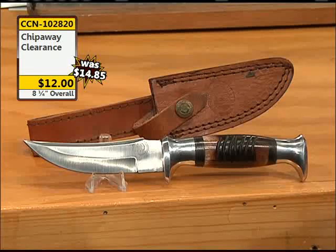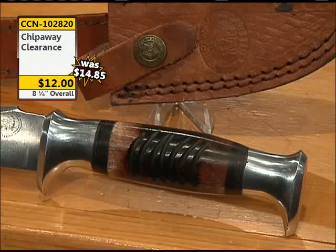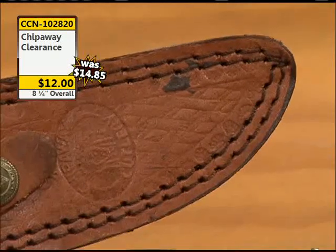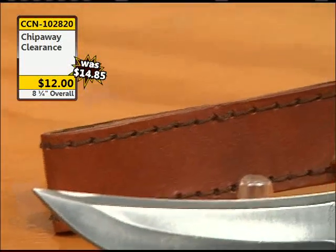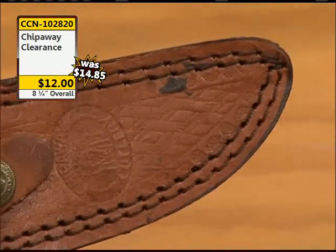the chip away clearance. Looks familiar. 8 1/4. Check out the saw cut jigging that they also did. It's a brown jig bone. The leather sheath, it's embossed. And when you look at this knife, you realize that leather sheath is worth $12. But you get the knife, the 8 1/4 inch fixed blade, and the leather sheath for $12. 102820. That is your chip away clearance, which is also good for 1 week.